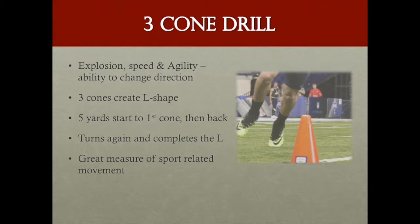The three-cone drill has replaced many of the cone drills of the past. This drill measures the athlete's explosion, speed, and agility. The three cones create an L shape separated by 5 yards. Jeff Maehl, wide receiver of Oregon, holds a record of 6.42 seconds, which was in 2011.